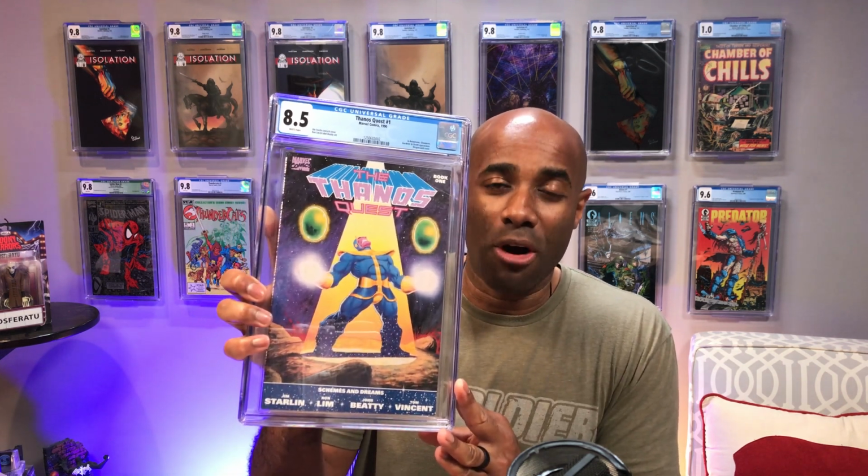As I just alluded to, I do not remember where my interest in the cosmic stuff started, whether it was movies or cartoons or something like that. But I remember where it started with comics, and it started with one specific book that was released in 1990. And it was this book right here. This is Thanos Quest issue number 1 by Jim Starlin. This book blew my mind, both part 1 and part 2.